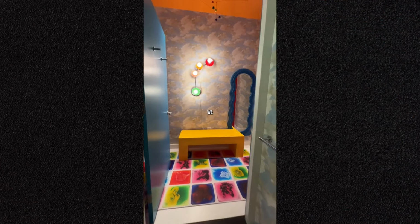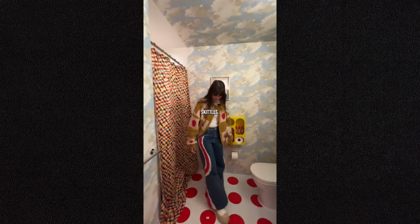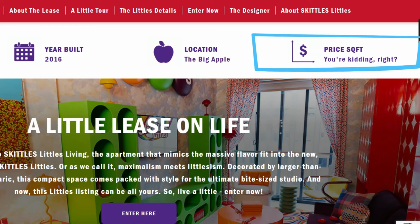I am wondering, however, if I'm going to see some of these extremely colorful items listed for sale on Facebook Marketplace in the next year or so. My money says yes. And reading the breakdown on the website does crack me up, so the marketing team should be proud. Price per square foot? You're kidding me, right? I mean, I get it, it's New York City, so we don't need to talk about the price per square foot on apartments. No one needs to hear how high that number is.